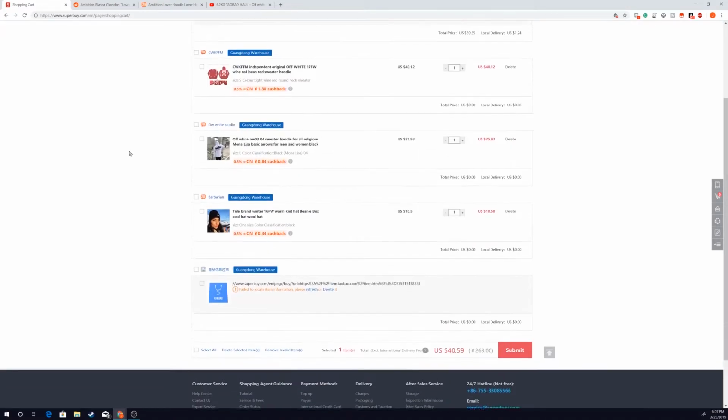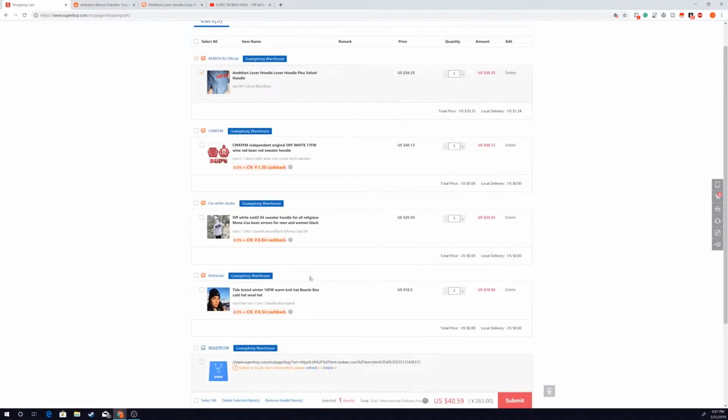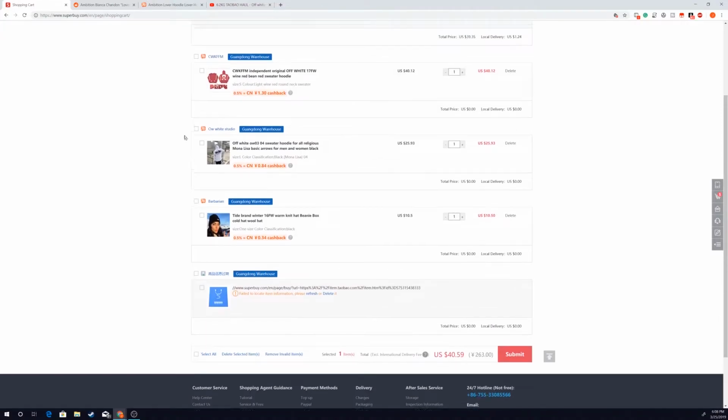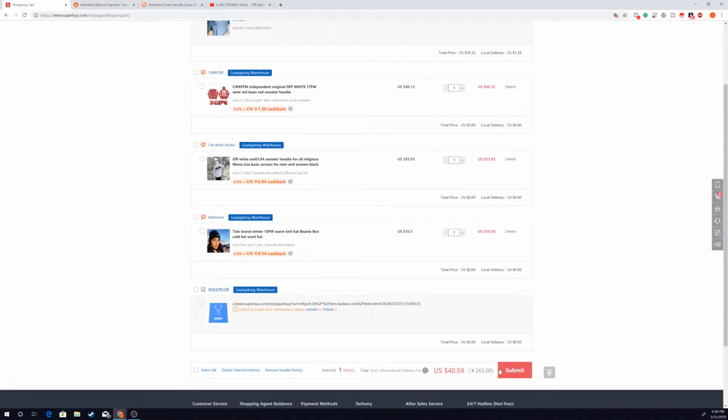Once I'm in the checkout, you can see that I've added multiple things. I've had things sitting in my cart before, but this is the one that we just added to the cart. It's still $39.35. It gives us the local delivery. Once we clicked it and we make sure that that's the only one clicked, we can hit submit.